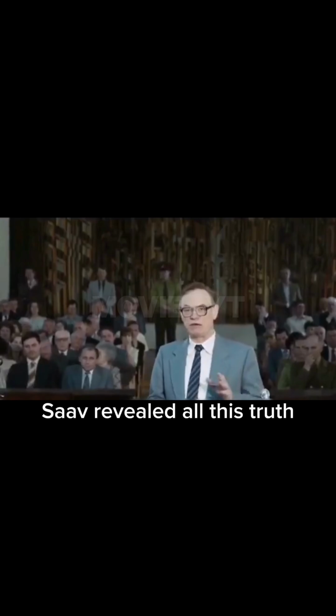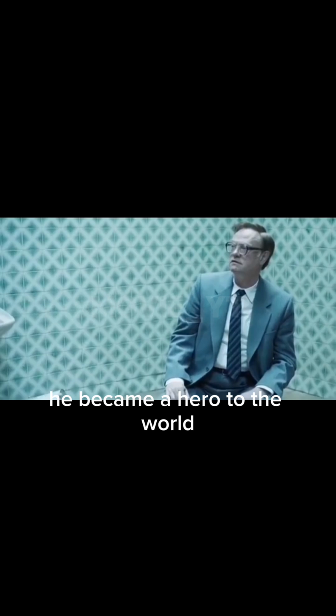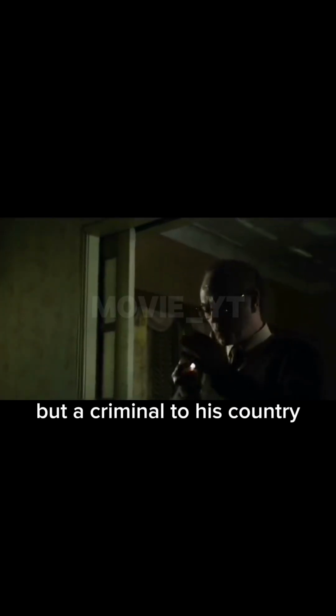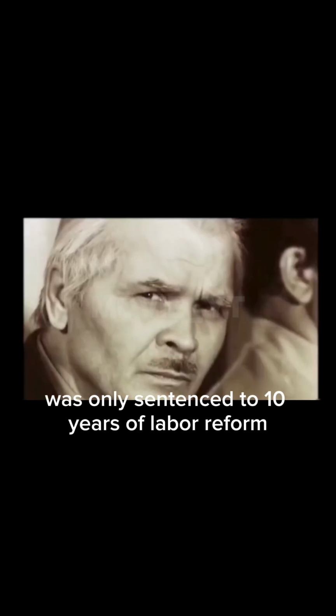Sav revealed all this truth but was imprisoned for damaging the country's reputation. He became a hero to the world but a criminal to his country. Unable to endure the brutal treatment, he hanged himself. The official in charge of handling the incident, Sherbina, died of illness 4 years after the accident. The real culprit, plant manager Tret, was only sentenced to 10 years of labor reform.